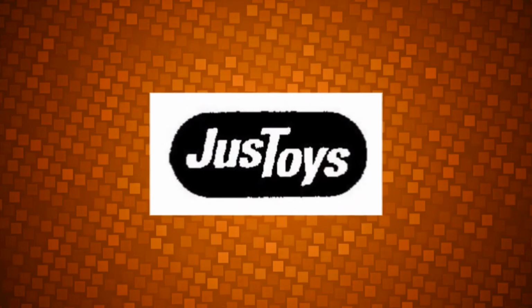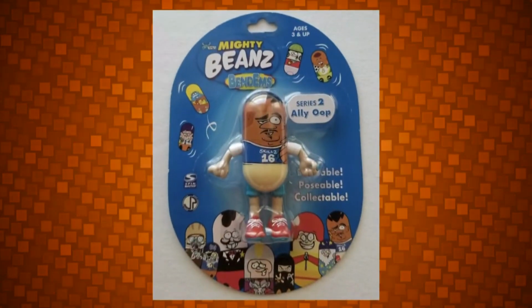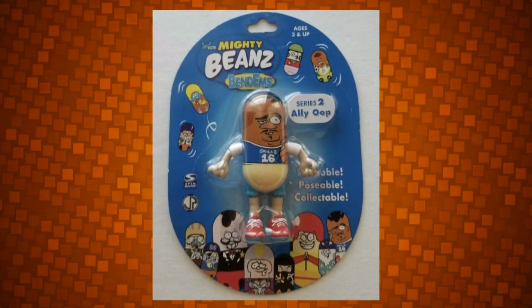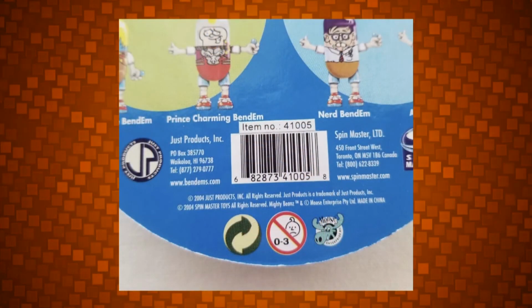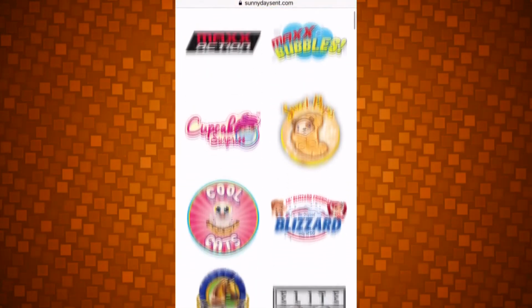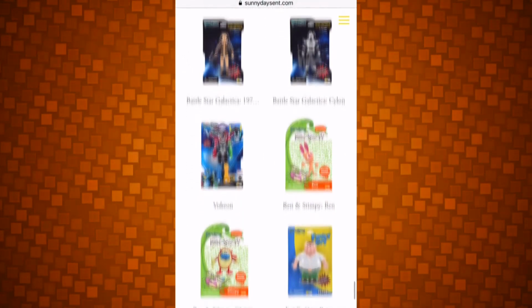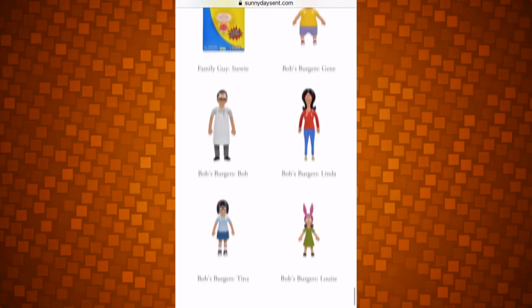As far as I can tell, the Just Toys Bendems line proper, WWF or otherwise, ended after WWF Series 15. I have found Mighty Beans Bendems, produced in 2004 by a company called Just Products, based out of Hawaii, but information on that company seems just as scarce as Just Toys. The actual Bendems line does live on today, however, and are produced by Sunny Days Entertainment, with licenses such as Battlestar Galactica, Ren and Stimpy, Voltron, Family Guy, and Bob's Burgers.